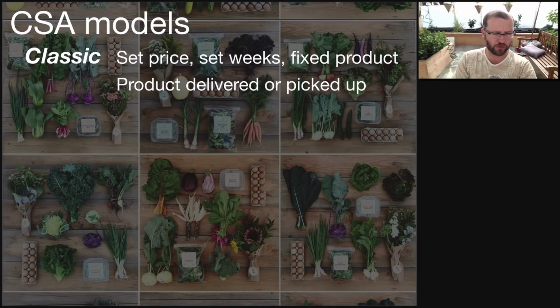And as I go through these CSA models, I'm going to kind of touch on the fact that CSAs are actually trending downward right now. And the big reason for this is that they're not convenient. Unfortunately, they're not that convenient for the customer. Some people might tell you that they are, but for most people they're not, because you get a fixed amount of product. You've got to go pick it up at a specific location. It's certainly not as easy as going to a grocery store, right?